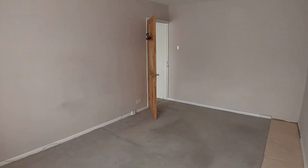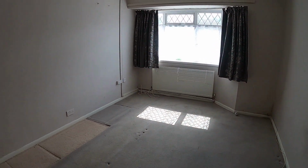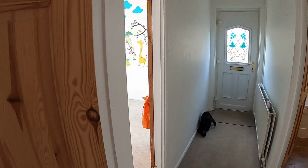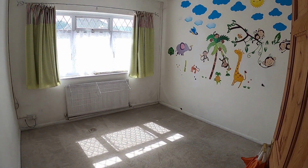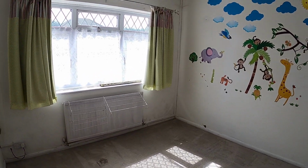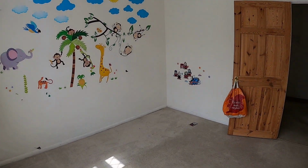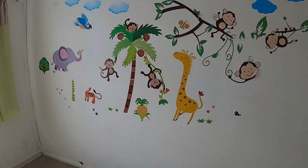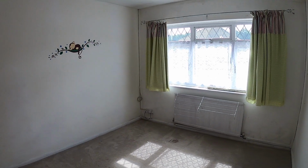So it's a brilliant 2-bedroom semi-detached bungalow, and I think that this property offers a really good opportunity to get into a very nice residential location. So coming through here into bedroom 2, you can see again a really good sized room, and all you need to do here is put your stamp on it. It's a really good sized room that you can either use as a bedroom or perhaps as an at-home study. It's completely up to you. So we'll finish off and crack on with the rest of the tour.